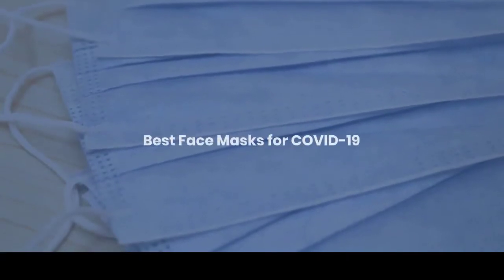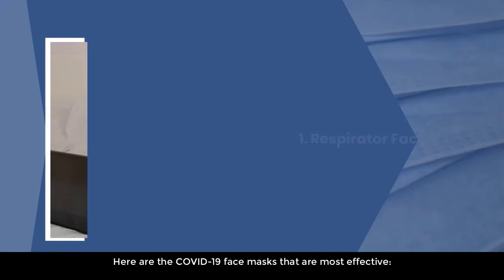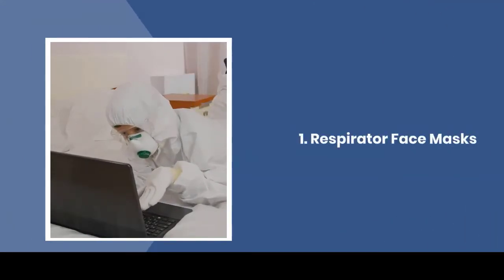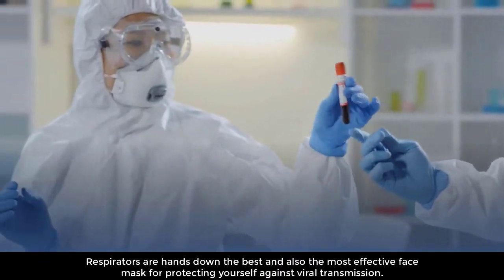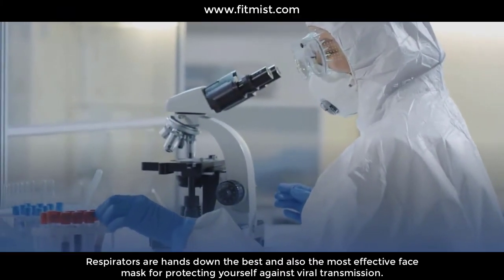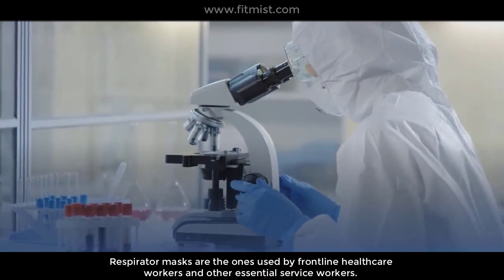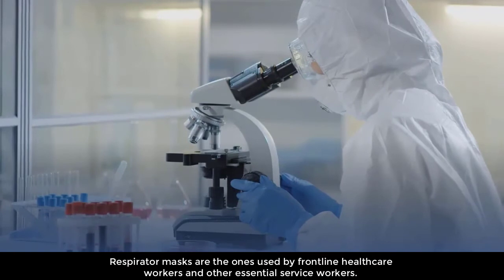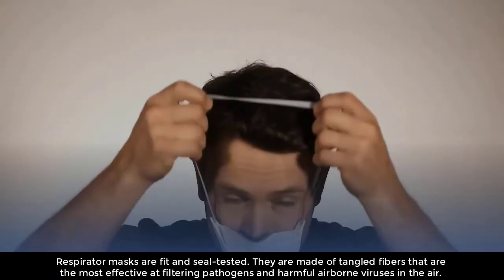Best face masks for COVID-19. Here are the COVID-19 face masks that are most effective. Number 1. Respirator face masks. Respirators are hands down the best and also the most effective face mask for protecting yourself against viral transmission. Respirator masks are the ones used by frontline healthcare workers and other essential service workers. Respirator masks are fit and seal tested.